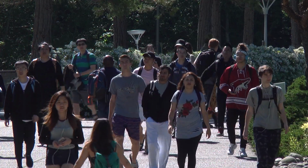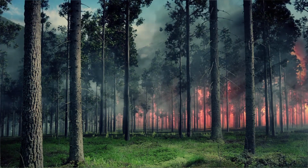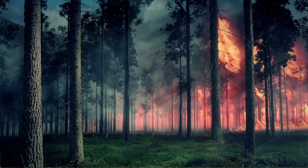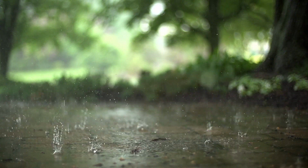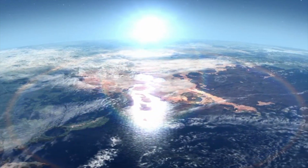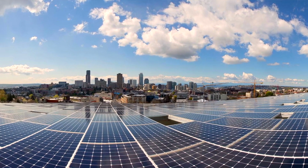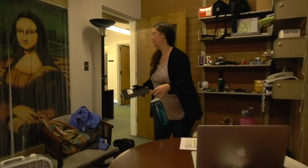Why do we care about your carbon footprint? Humans dump tens of billions of metric tons of carbon dioxide into our atmosphere and oceans every year, causing climate change, and it's wreaking havoc on our planet's ecosystem, upon which all life depends. To protect ourselves and our environment, it is critical that we reduce our carbon consumption and accelerate the switch to renewable sources. Here on campus, there are several things you can do to help our campus become more environmentally sustainable.